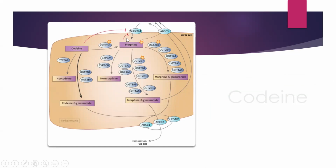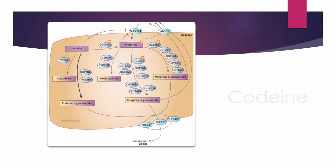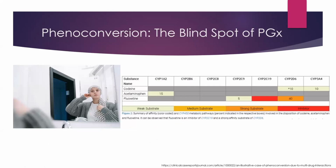So when you take Tylenol 3 or anything that has codeine in it, it has to convert to morphine to give the pain relief, and that's done by 2D6, and then a whole host of other routes to make it more water soluble, to be rid out of the body. But you need to be able to convert and have this process going. So what happened was, she's a normal metabolizer of 2D6. She's able to convert just fine, but she actually gets a little depressed because of her situation, and she's put on fluoxetine or Prozac.